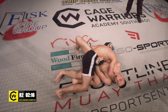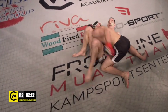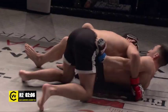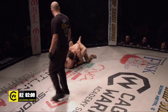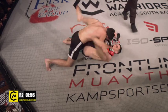Ashki's not able to land any actual damaging blows because he's being forced to be so far away. Yeah, for Kristoff with them straight arms. Straight arms really good to push away, not taking a lot of damage. He's got the knee in, and he's back to half butterfly. Back to full guard, Kristoff.